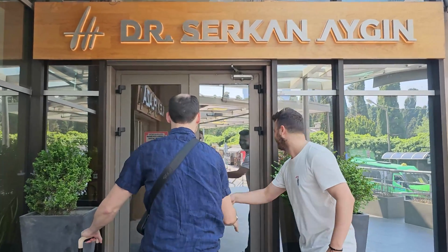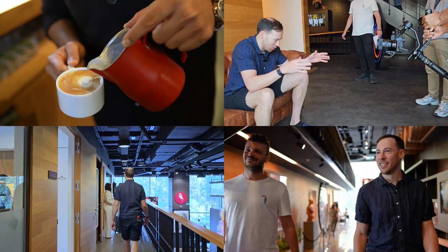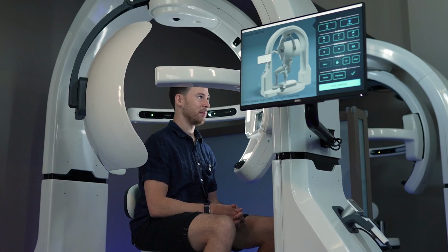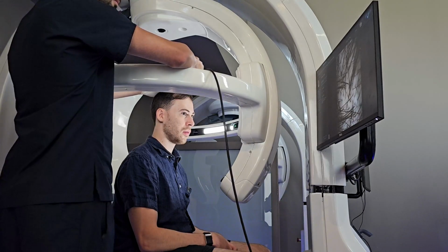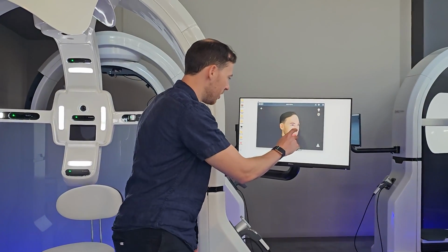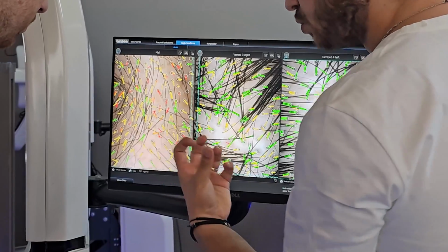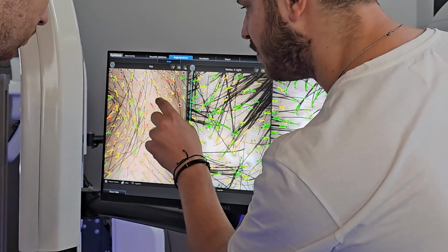So after our tour of the coffee bar, doing a quick interview for the Dr. Serkan Aygan Facebook page, and being shown the beautiful office, it was time for my 3D consultation using the Office Hair 3D machine. This machine is something I've never seen before. It makes me into a literal 3D model so that the doctor can see the quality of my donor area of my head. You can literally see every strand of hair in my head and which are good for transplantation, which I think is pretty awesome.